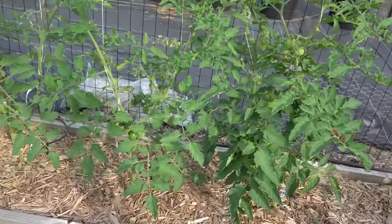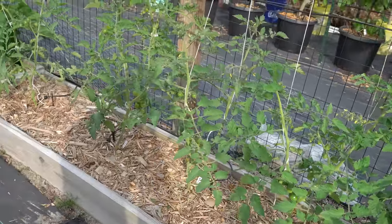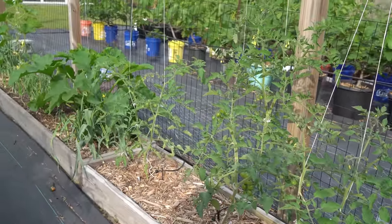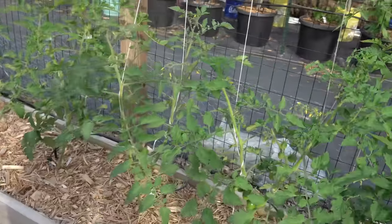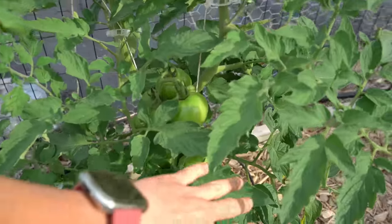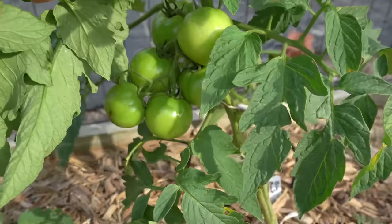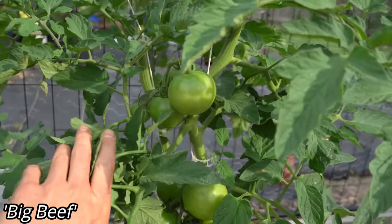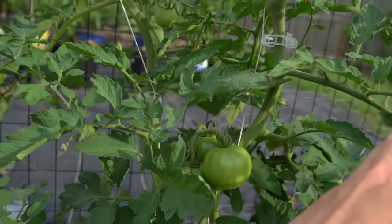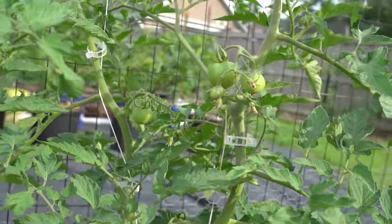Then over here, I have even more indeterminate tomatoes. These were my first round of indeterminate tomatoes that I could not fit in my straw bales. And they were just extras that I have. So they're really far along. I mean, this is the Big Beef, probably the greatest beefsteak hybrid of all time in terms of indeterminance in their production. Just fruits like crazy.